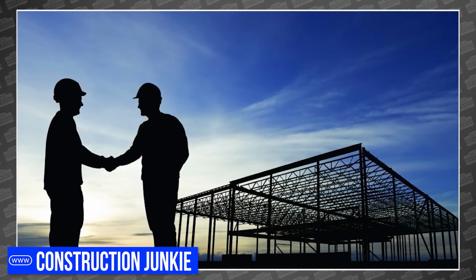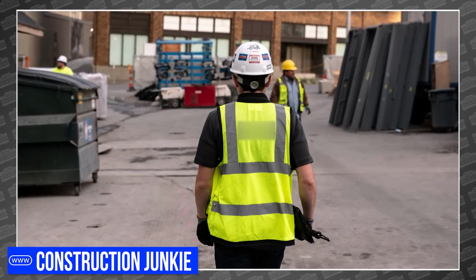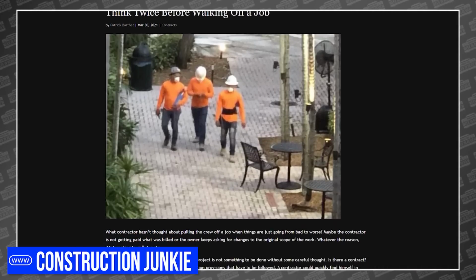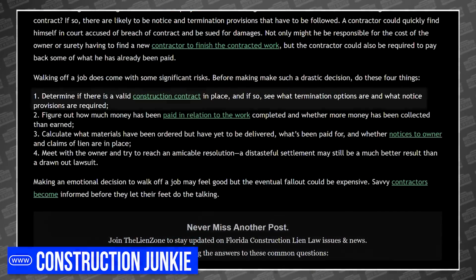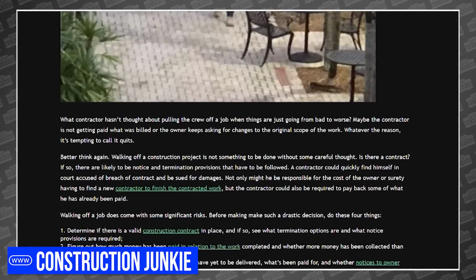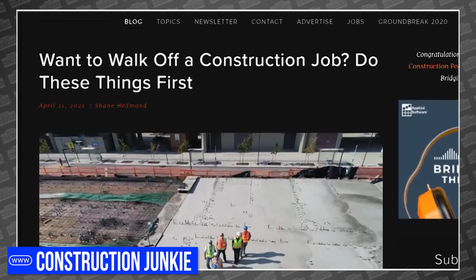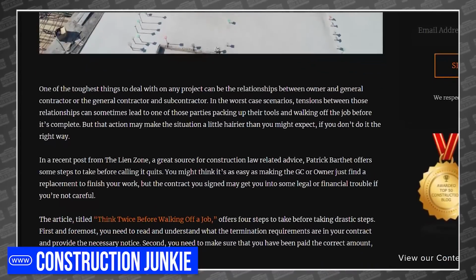You might think it's as easy as making the GC or owner find a replacement to finish your work, but the contract you signed may get you into some legal or financial trouble if you're not careful. The article titled Think Twice Before Walking Off a Job offers 4 steps to take before walking, including reading and understanding what the termination requirements are in your contract and provide the necessary notice. But that's just the beginning. Sometimes walking away from a bad situation is the right move, but before you do it, be sure to read the full article over at theleanzone.com, and for the rest of your construction industry news, head over to Construction Junkie.